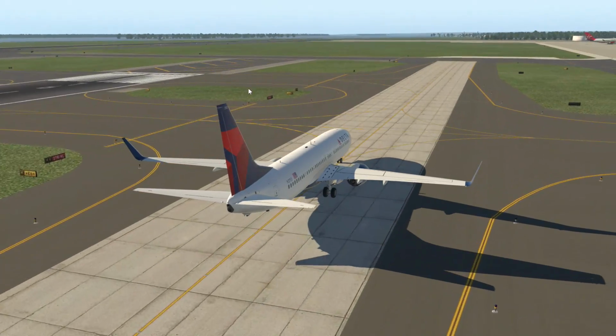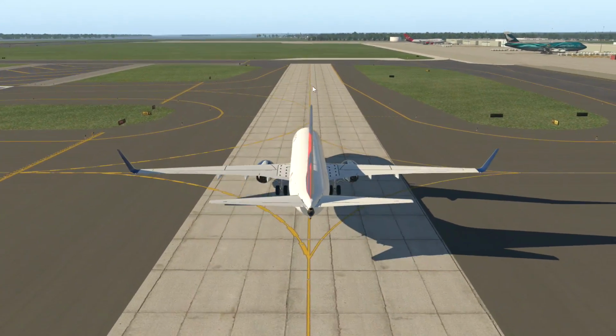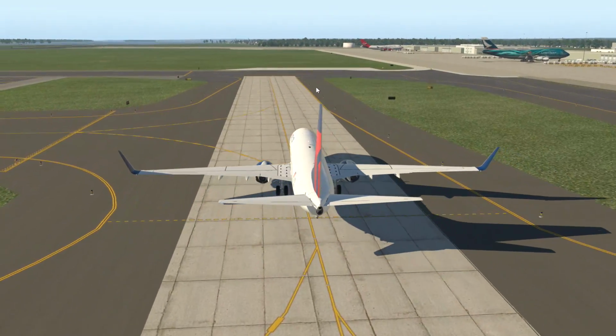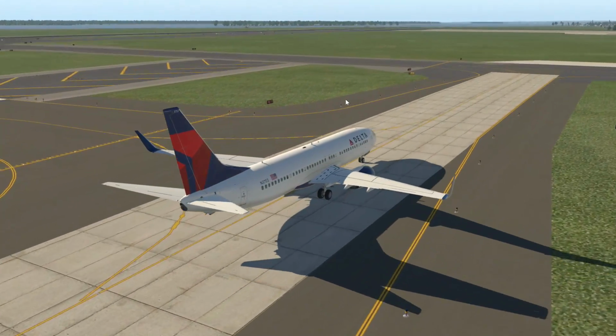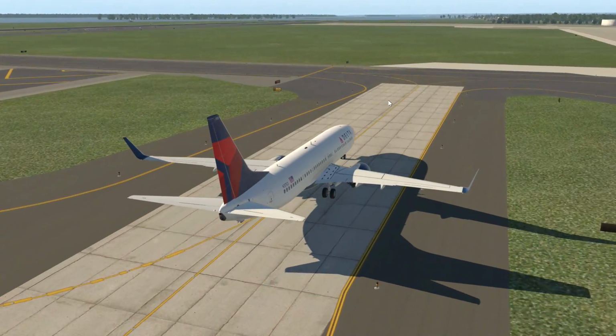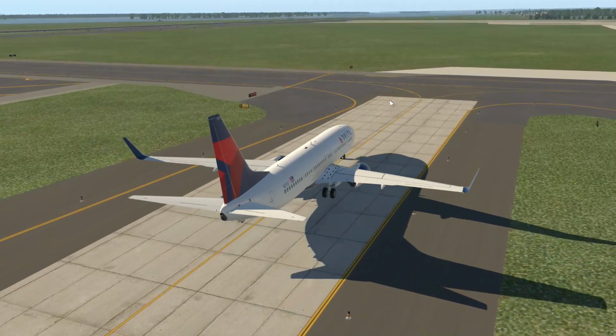Alright, so we're going to be taking off here in a minute. Let's go ahead and lower those flaps. Flaps 1. And we're going to be good to go. So we're going to swing around here. We're just going to open the throttle. Oh, wait a minute. You know what? This is east. I screwed up. We'll fix it when we're in the air.